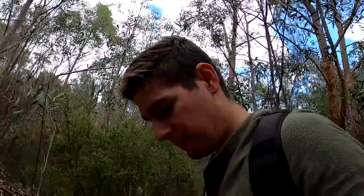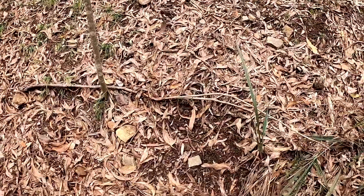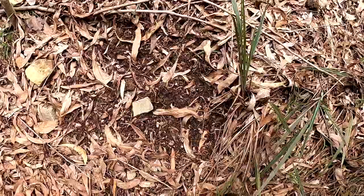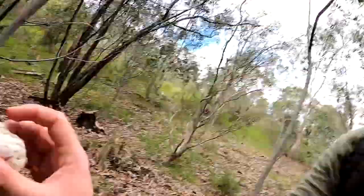Okay, so for the past, I don't know, 10 minutes, this bush behind me has just been absolutely filled with this top plant called a bramble. It's a very thick bush with lots of thorns growing on it. It has very lovely berries on it when it's safe to eat, but they're a mess to go through. Also just found a nice piece of granite. Just found it right here. Nice little trinket to take home.